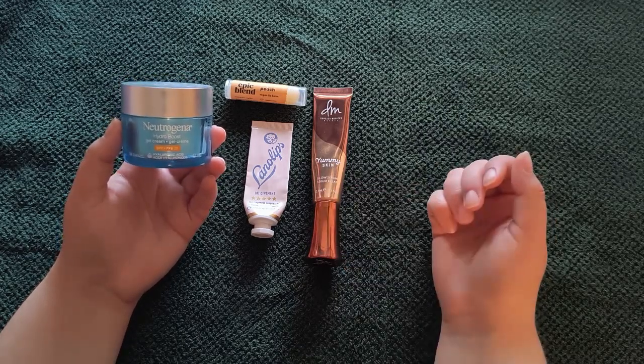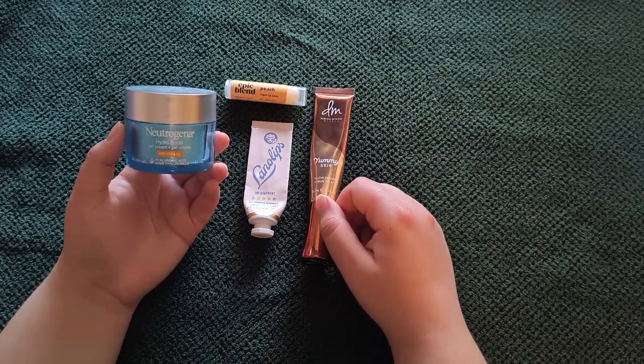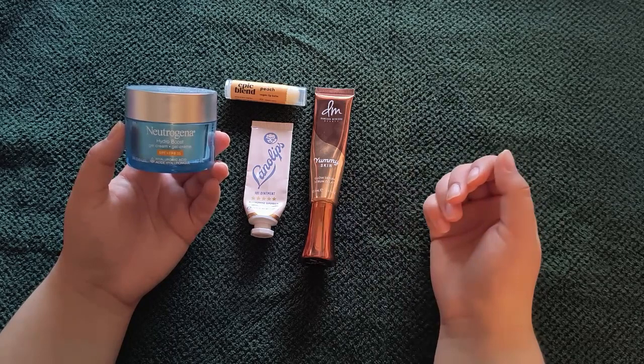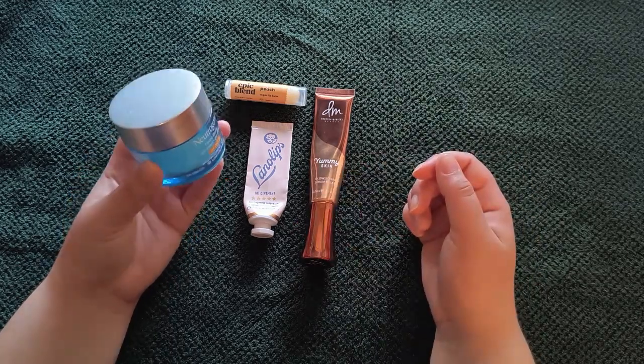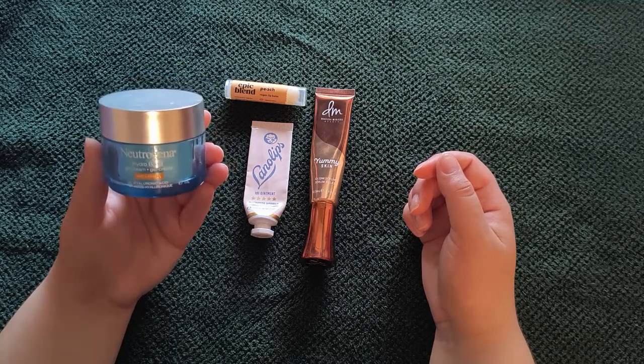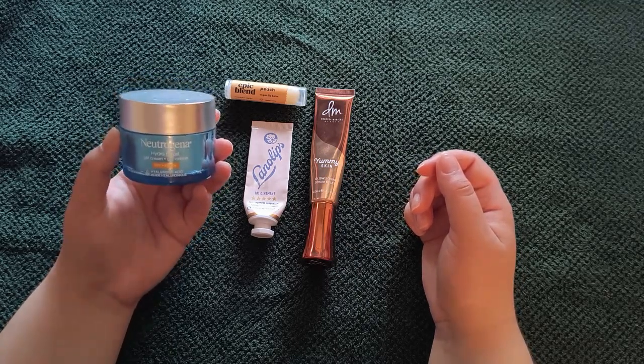I don't really like the smell. I think it's a good drugstore option if you have really dry skin, if you can get past the smell. It has a pretty strong sunscreen smell. Yeah, so this is one of the items I have the goal to finish in Q1. So I'm going to set that aside.